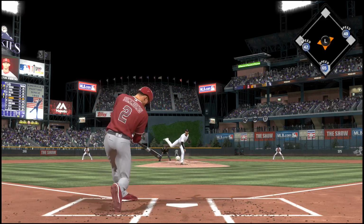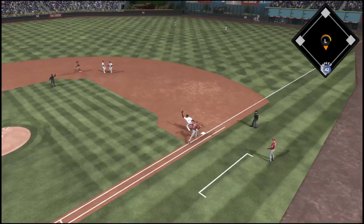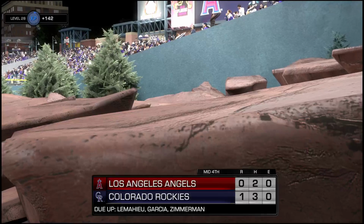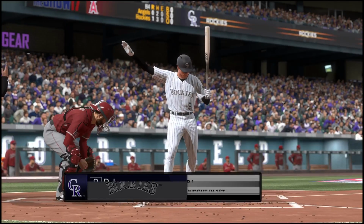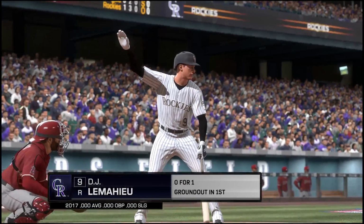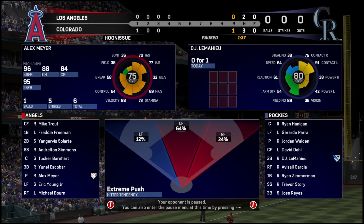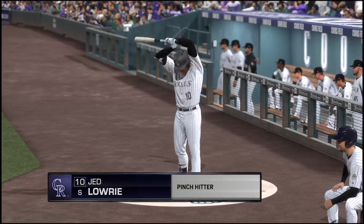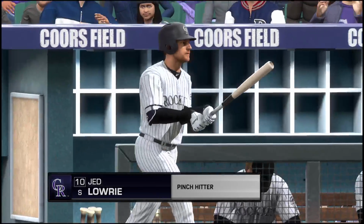From the stretch, ground ball to second. This could be two. One there. Relay to first in time, and just like that, this side is retired. Here's the second baseman, DJ LeMahieu. He's 0 for 1 after grounding out in his only trip to the plate so far. Jed Lowry will come on as a pinch hitter. Number 10, Jed Lowry.